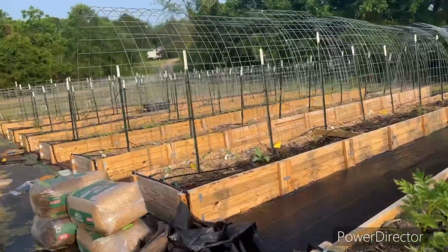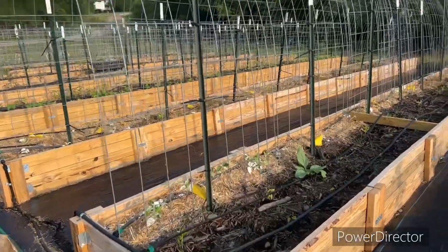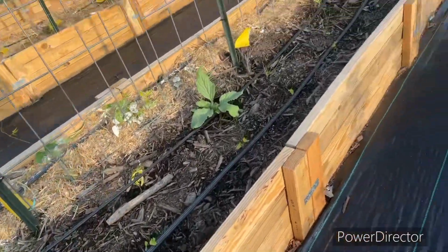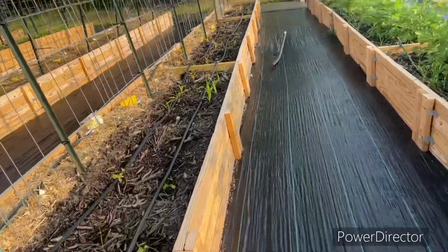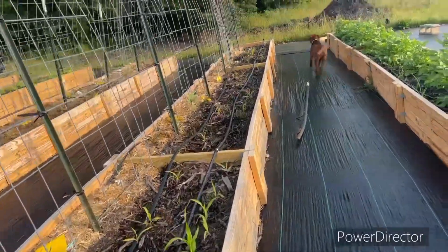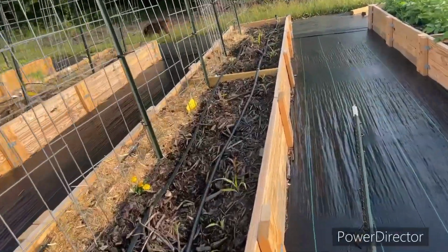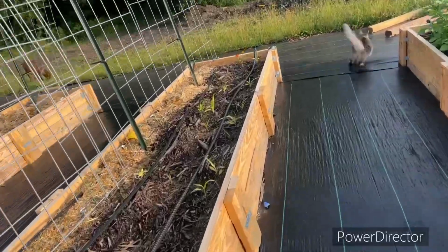This right here is my okra, which I put in as little baby plants, and they are just now starting to grow. I've seen a lot of growth in them. And then this is some corn, and I'm seeing a lot of growth with them too. I think they're liking the warmer temperatures. It's funny because spring crops are hating the warmer temperatures. Summer crops right now have enjoyed it, and I have seen some growth on them.